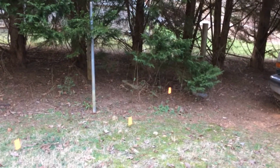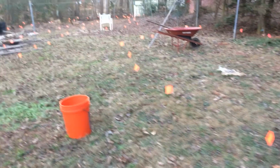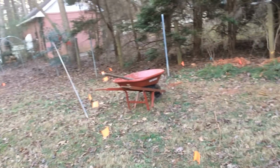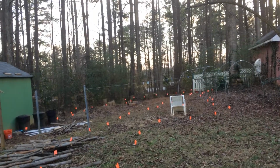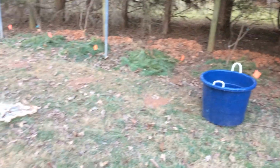So this is a contour line from that flag around, and then it backs up. So we can see from that contour that I've got a hill right here that slopes off to the southeast, to the east, and a little bit north and east towards my house. So this is the highest point on my land.